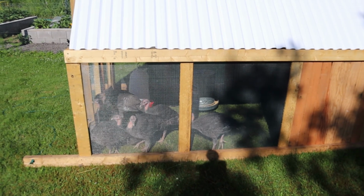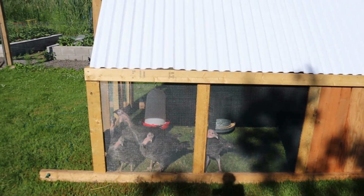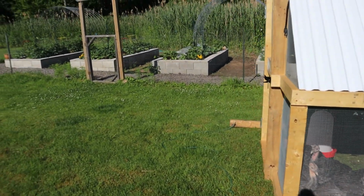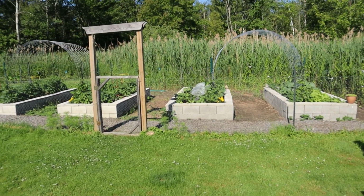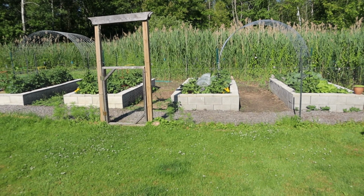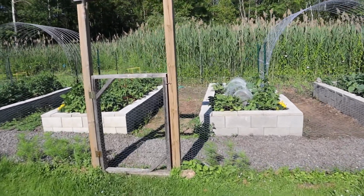Morning, turkeys. I think I have a treat for them. But the new garden has been doing fantastic. Let's go in.